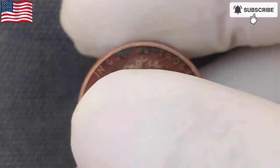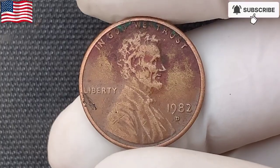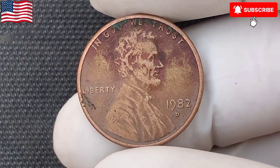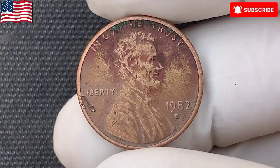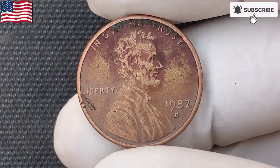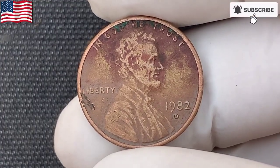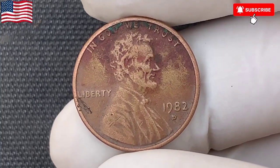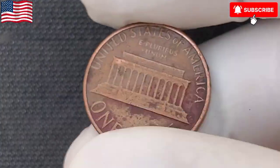Collectors are also fascinated by the historical context of the 1982 penny. It symbolizes a turning point in minting technology and economic shifts in the early 1980s. Holding this coin is like holding a slice of American history, connecting you to the economic decisions that shaped everyday life. Now, let's talk numbers.